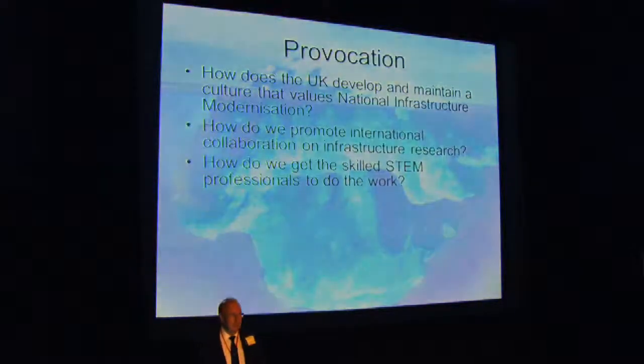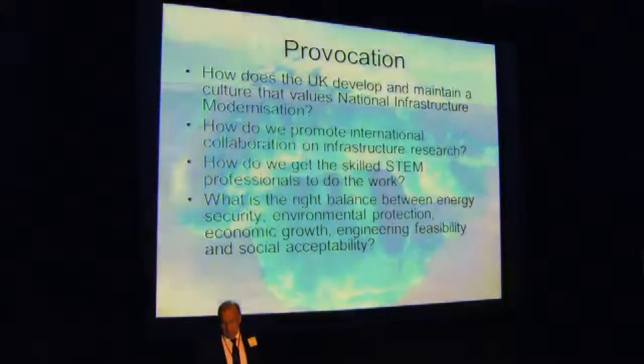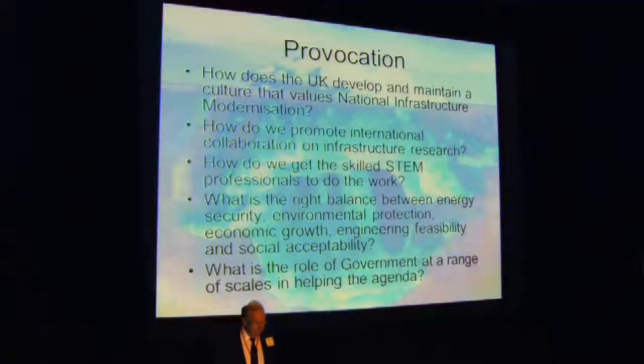Have we got enough STEM professionals to do the work? No, so we have quite a big education program, but I'd be interested to know how you're mounting the business case for that. And we have, as I sort of indicated earlier, this issue of how to get the right balance between energy security, there's other words there. They all need to stay in balance going forward, and we need to find a way in which discourse about that can happen. And then what should government do?